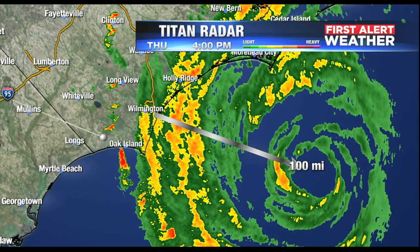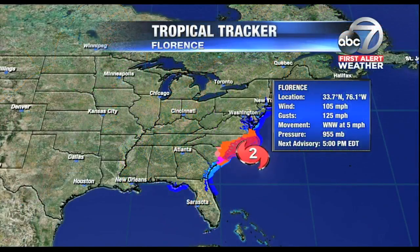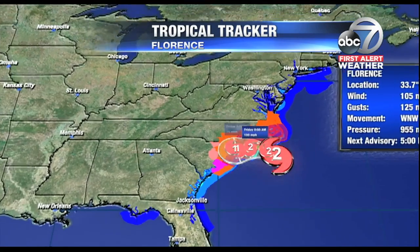I mentioned the distance of that eye from Wilmington, 100 miles off to the southeast. It is now drifting off to the west-northwest at around 9 miles an hour. In fact, it's down to 5 miles an hour, and it has 105-mile-an-hour winds, so it's not a Category 3. It's not a major hurricane. Winds aren't the big issue with this one. It's the heavy rainfall, which is still, the models are suggesting, up to 20 to 30 inches of rain. Some isolated areas could see as much as 40.